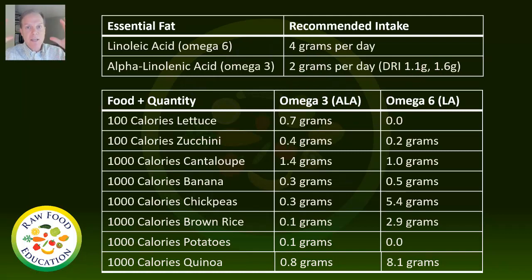Now, 100 calories of lettuce is a very large head of romaine. So for your average person, it might not be feasible to get your omega-3s from leafy greens. But for those of you who are smart and motivated, and want to include an abundance of leafy greens, not only lettuce, but kale and other things, it's not that unreasonable that you might consume 100 calories or so of that and get a significant amount of your omega-3s just from that. I was interested to learn recently that 100 calories of zucchini has 0.4 grams of omega-3s. That's awesome.